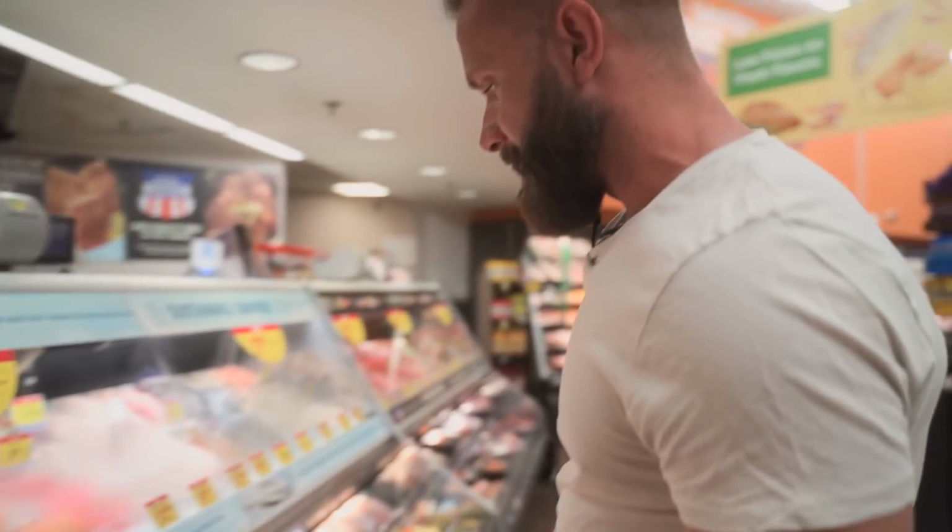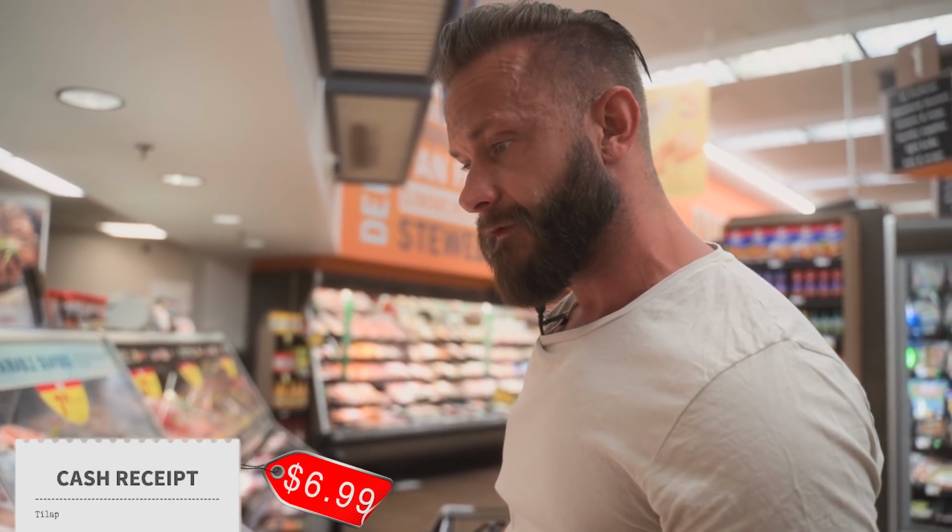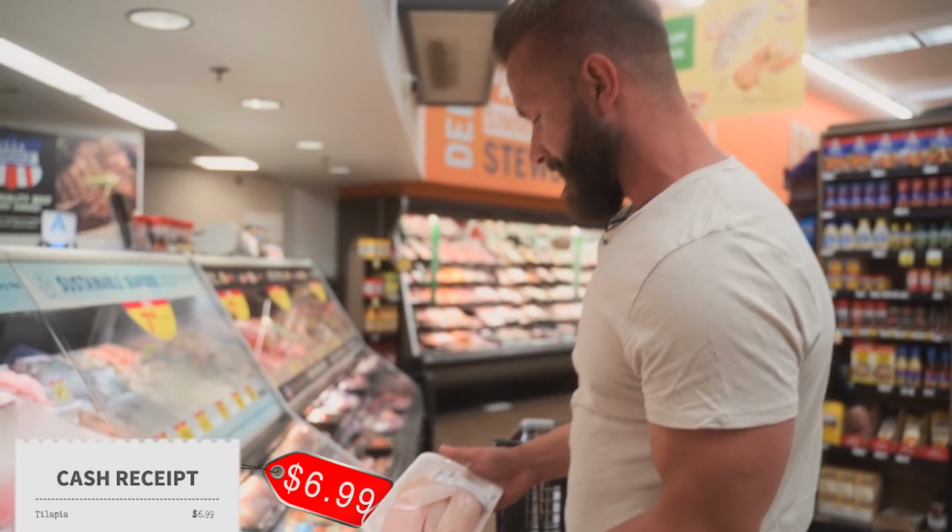So out of all fish, we're gonna pick the tilapia because it's the cheapest one. They actually have a sale for $6.99 per pound. This is perfect.